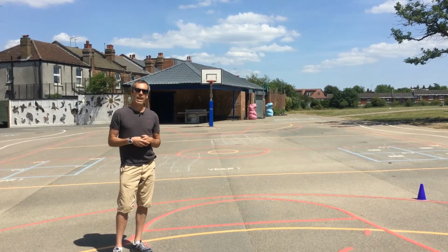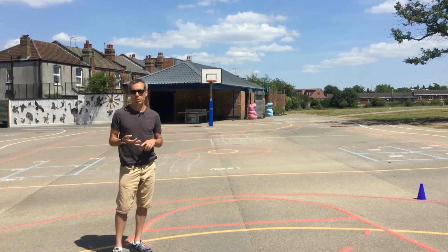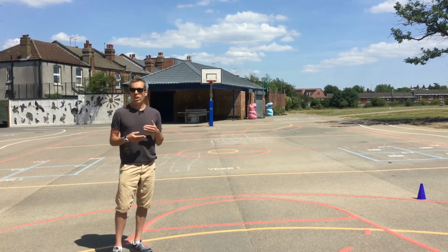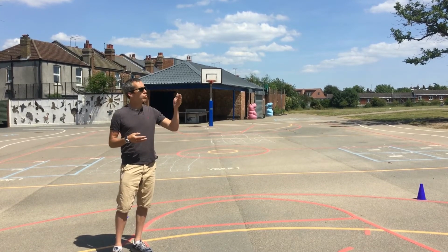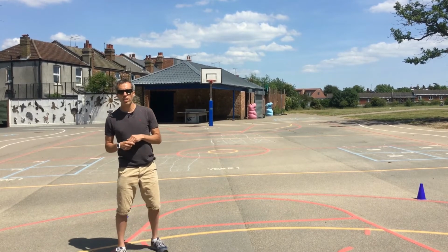It's just worth pointing out that we won't be able to play any contact sports, so basketball, contact football, rugby, etc. And also to know that the trim trail and the climbing frames are going to be cordoned off and not be able to be used.